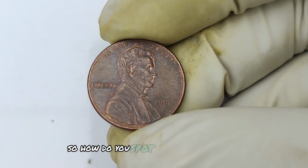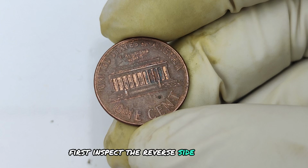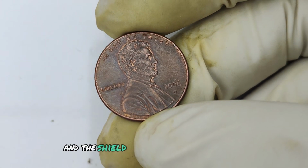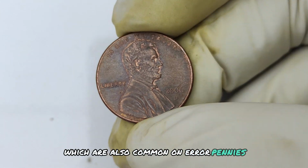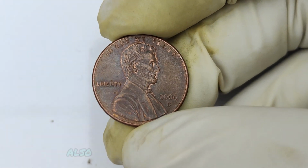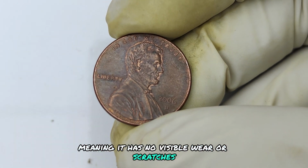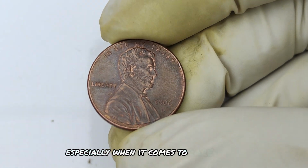So, how do you spot a valuable 2006 penny? First, inspect the reverse side carefully. Look for any signs of doubling, especially on the letters of E pluribus unum and the shield. Check for any unusual die cracks, which are also common on error pennies. And always make sure to examine the coin under magnification. Also, remember that condition matters. A penny in mint state, meaning it has no visible wear or scratches, is far more likely to be worth a higher value, especially when it comes to rare errors.